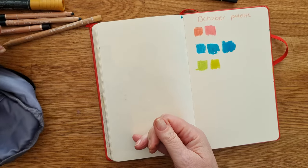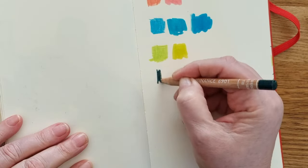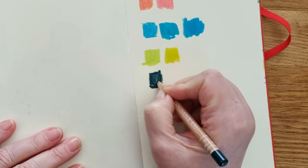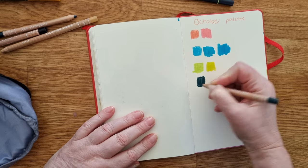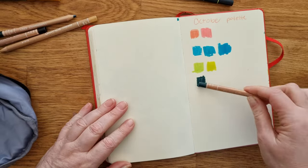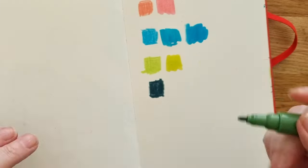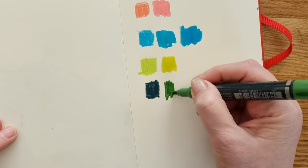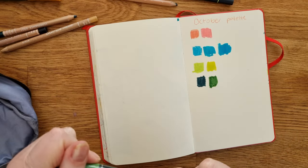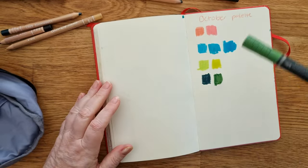And then I wanted to go for the sap green. I really love the sap green in the Luminance, dark sap green. Since I'm not using the dark indigo this month, I thought the dark sap green is good to add a bit of darkness to the palette. Now, I couldn't really find greens in other materials that were as dark, but the Faber-Castell Permanent Green Olive comes close.